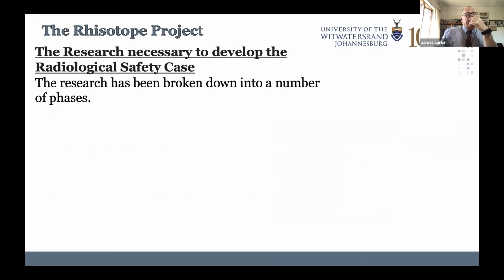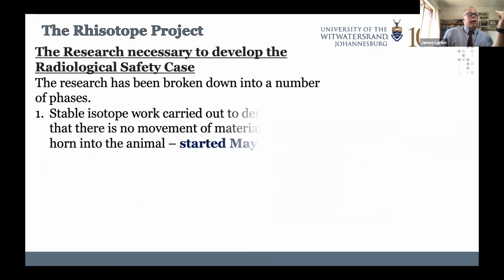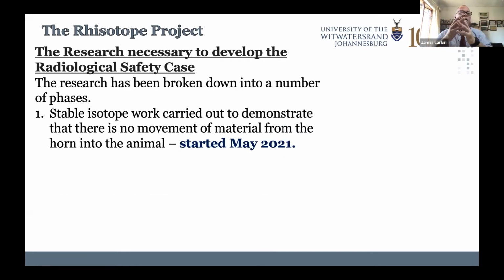So this is where we are at the moment, in this proof of concept, and I've broken the work down into a number of different phases. The first phase, which is coming to the end at the moment, is that we've inserted stable isotopes into the horn, because we need to be able to demonstrate that whatever goes into the horn stays in the horn, and there's no movement from the horn back into the body of the animal.